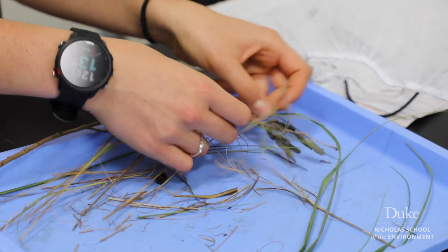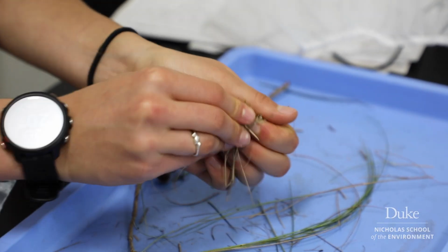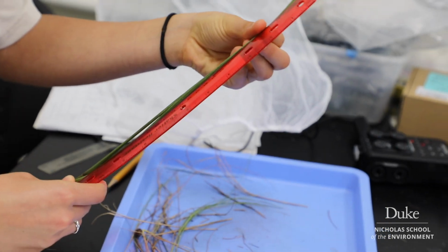Actually getting in the field and seeing what I'm studying has been really cool, since I do want to focus on climate change related evolution and adaptations in my career. Next semester or in the future, I'm hoping to continue with this project and make it related to climate change and see the ways that marshes are being impacted through things like droughts and increased hurricanes and other natural disasters.